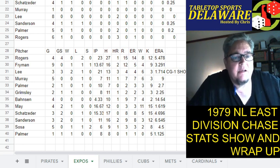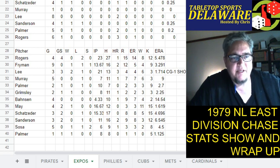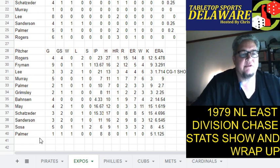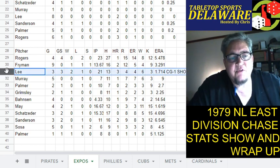He was not. Woody Fryman, he was a fill-in, 9 games in relief, 1 loss, 1 save, 13 2/3 innings, gave up 16 hits, struck out 9, walked 4, 3.29 ERA. The Spaceman did really well. Bill Lee, he was right there. He was 3 starts, 2-1, 21 innings, gave up 13 hits, struck out only 3, but a 1.71 ERA, a complete game shutout as well.